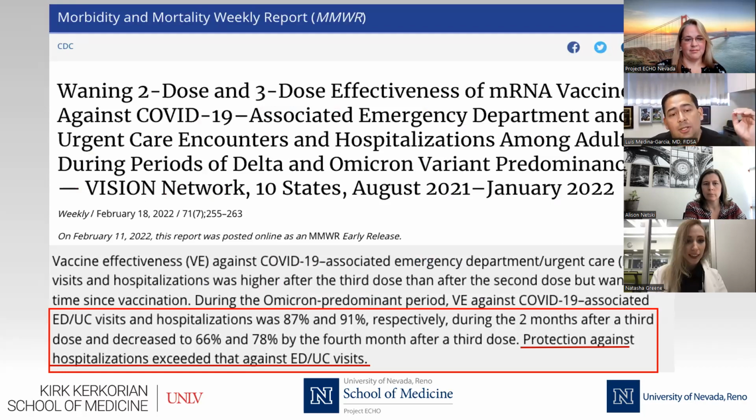But even though you have significant decrease in prevention of symptomatic infection, the vaccines are still highly effective in preventing severe disease, hospitalizations, and deaths. So this is a publication from CDC, Morbidity and Mortality Weekly Report. This was from February, and it showed that even though there's waning protection, it prevented emergency room and urgent care visits and hospitalizations in 87% and 91% respectively. So even though you have so-called breakthrough infections, the vaccines remain highly effective in preventing hospitalizations. And that's why we should still get all the benefit of it, and people should continue to get vaccinated. Next slide, please.